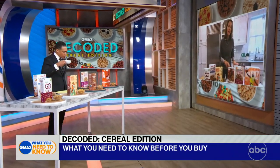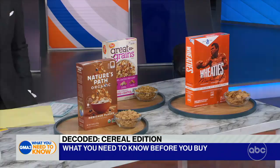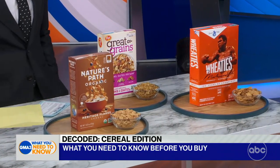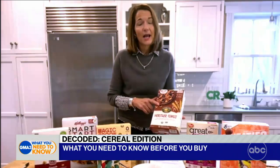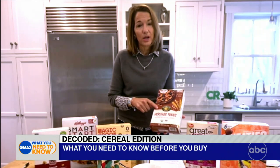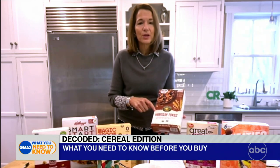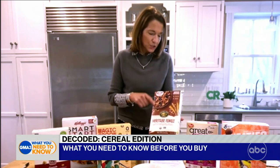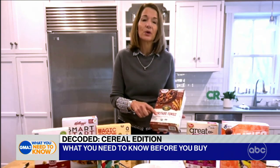Okay, so we had 10 in our ratings that are online that we recommend. Here are 3 that are an example. Nature's Path Heritage Flakes. It has 7 grams of fiber, and it's from a variety of whole grains. And it's good to get a variety because each whole grain delivers different micronutrients and phytochemicals. So having a variety is great. It has only 5 grams of sugar, and it's USDA organic.